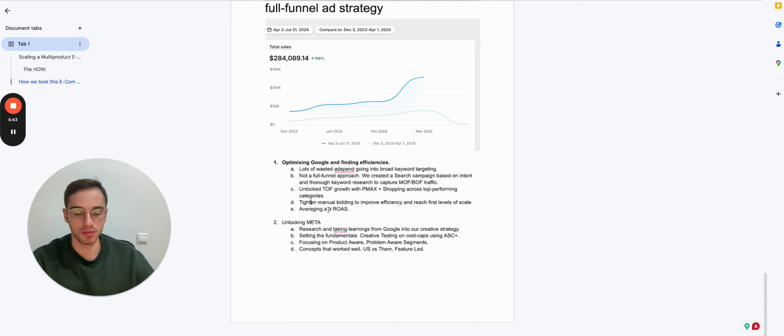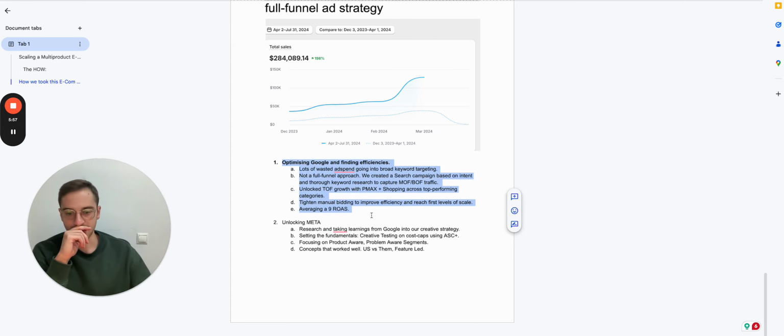And then we were able to unlock Meta to drive new customer acquisition, because obviously Meta is probably the best platform to do this very fast. And we scaled Google at the same time, again taking learnings from Google into our creative strategy. We have quite a few search terms and data around what's really resonating, so we put that into the creative strategy.